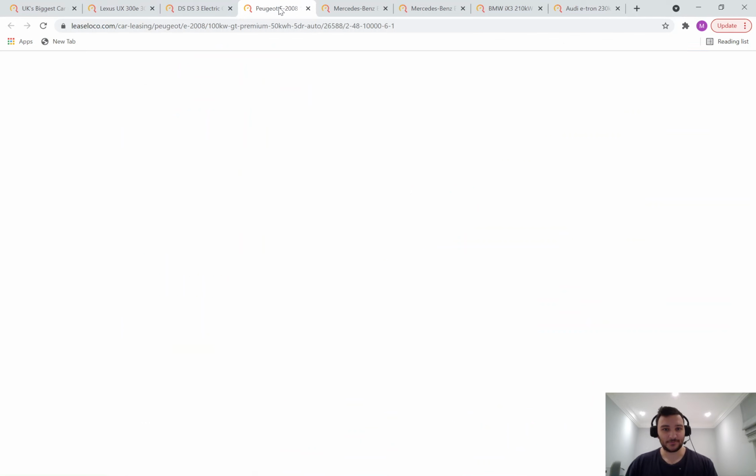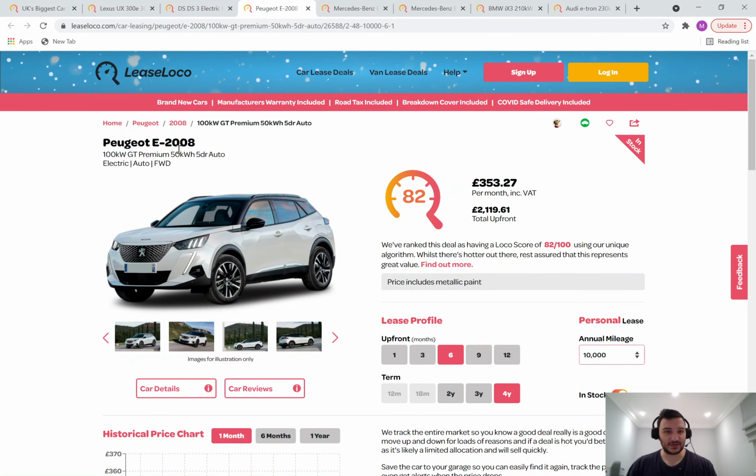Moving on to the next car. This is the Peugeot E2008. Really like the look of this as well. I think Peugeot have really improved their cars over the past couple of years, especially with this saber-tooth LED headlight down here. Really aggressive, and you don't see it very often on electric cars, that they look really nice and premium, but Peugeot have done a great job of that.